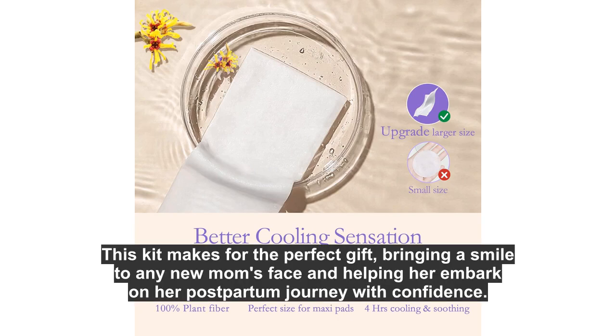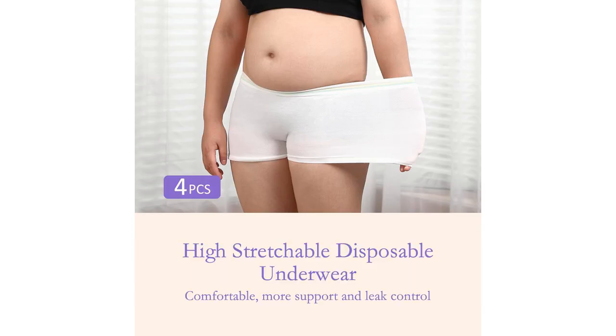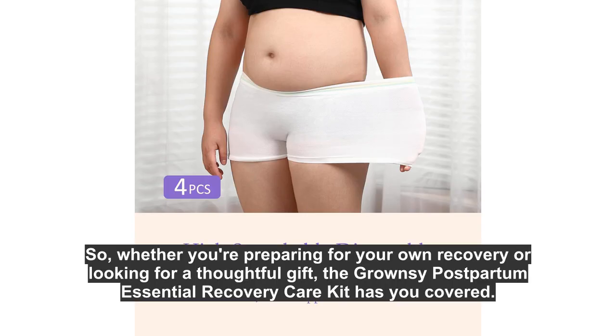This kit makes for the perfect gift, bringing a smile to any new mom's face and helping her embark on her postpartum journey with confidence. So, whether you're preparing for your own recovery or looking for a thoughtful gift, the Grownsy Postpartum Essential Recovery Care Kit has you covered.